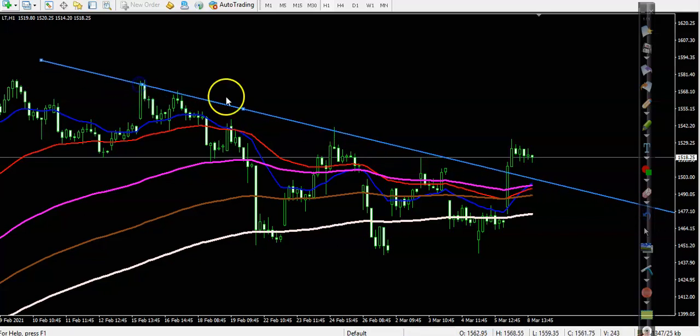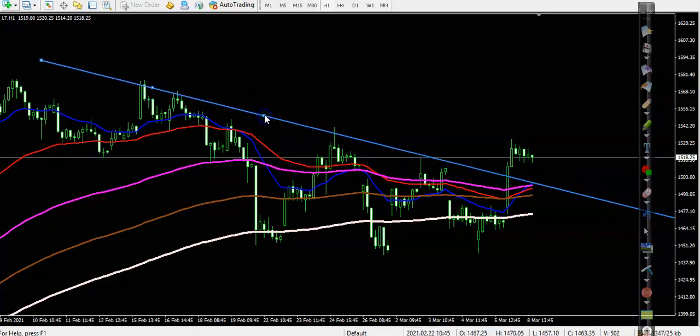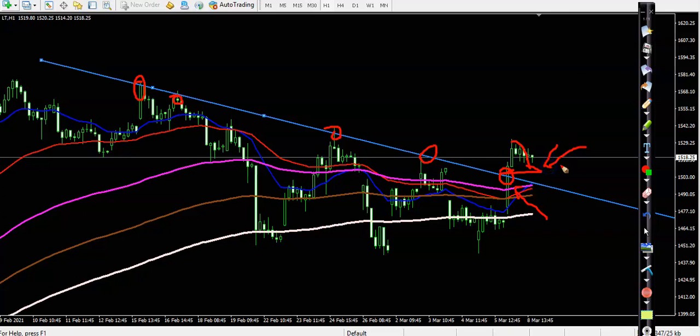Somewhere there, this is the most touched point. And then finally here you can see price broke this area. So we have seen a bullish momentum candle, and finally it broke this resistance. Why is it resistance? We have seen price bouncing off this line. So finally they broke, and we are expecting price will give a correction, and we are looking to buy after getting a buy confirmation.